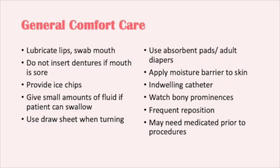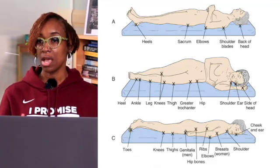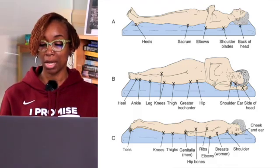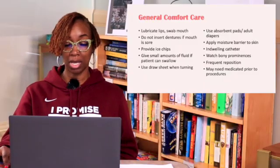When the time comes for the indwelling catheter, the Foley catheter, that can be placed. Watch for bony prominences. So we just try to make sure that they're repositioned so those areas, because they are higher risk for getting skin breakdown. The repositioning frequently, and then medicating prior to any procedures.